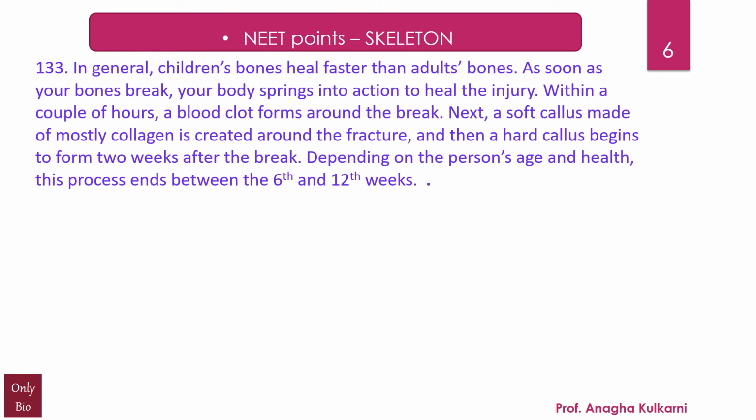Point number 133. In general, children's bones heal faster than adult bones. As soon as our bones break, our body springs into action to heal the injury. Within a couple of hours, a blood clot forms around the break. Next, a soft callus made up of mostly collagen is created around the fracture, and then a hard callus begins to form 2 weeks after the break. Depending on the person's age and health, this process ends between the 6th and the 12th weeks.